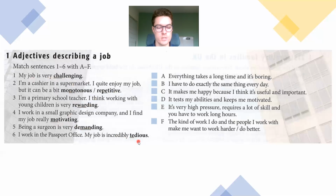This exercise is going to be about learning these words if we don't already know them. What I want you to do is to match the sentences on the left with those on the right. For example, if you believe that number 4, motivating, "I work in a small graphic design company and I find my job really motivating," means that it tests your abilities and keeps you motivated, it is D. So you just match it with D. If you think it's something else, you match it with another sentence here.